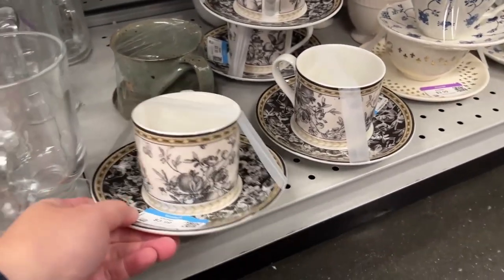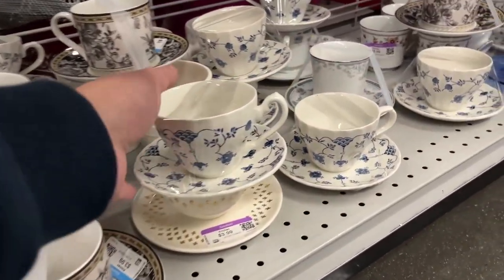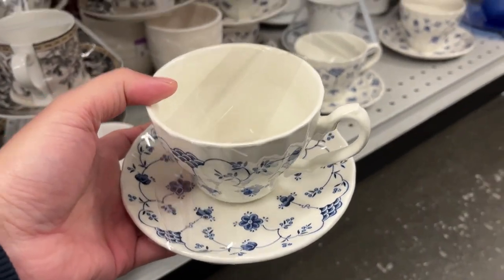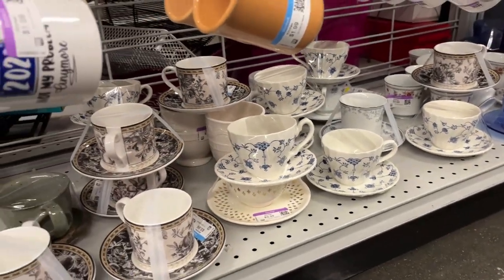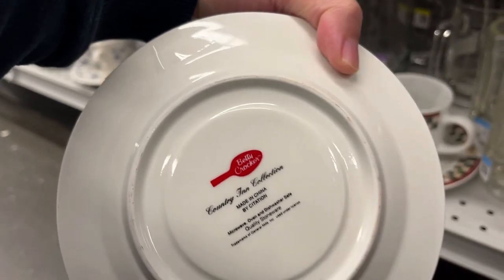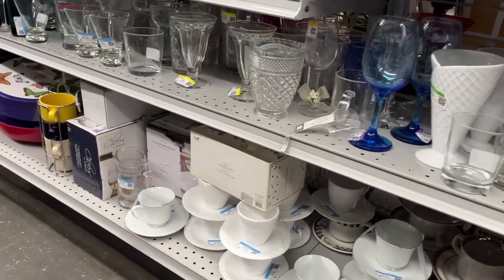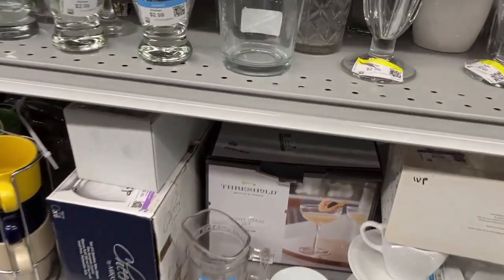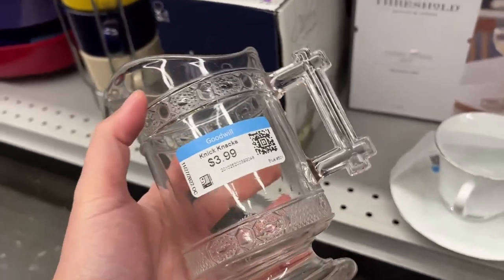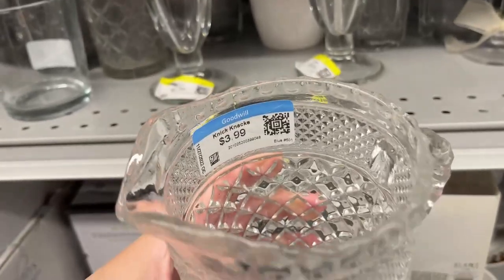$4 a set. These blue ones are Churchill. They are also made in England and they're $3 a set. These are really good brands. And this is Betty Crocker. This little pitcher is $4. Another vintage pressed glass pitcher, $4.